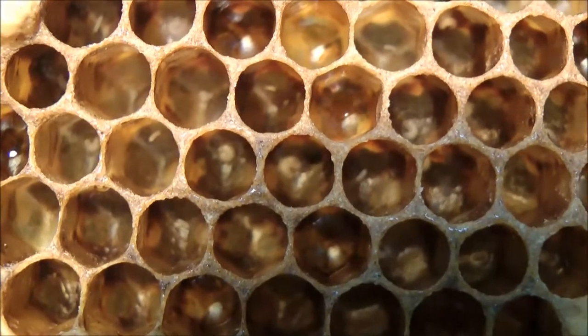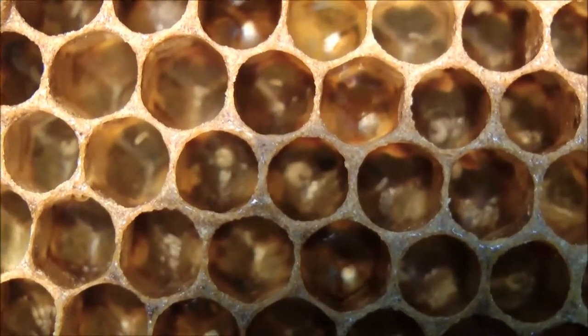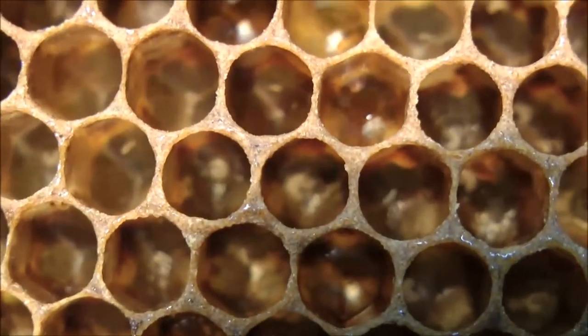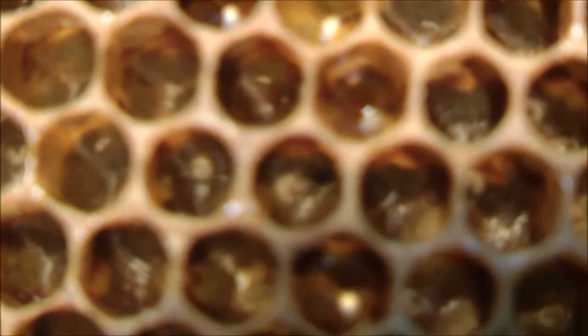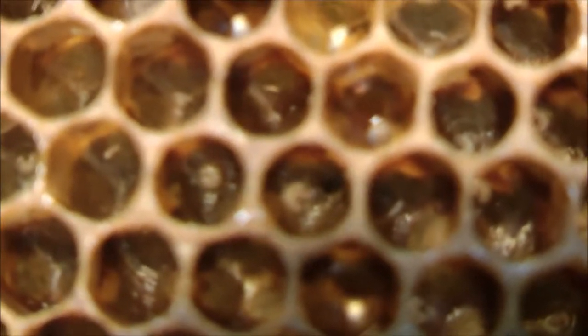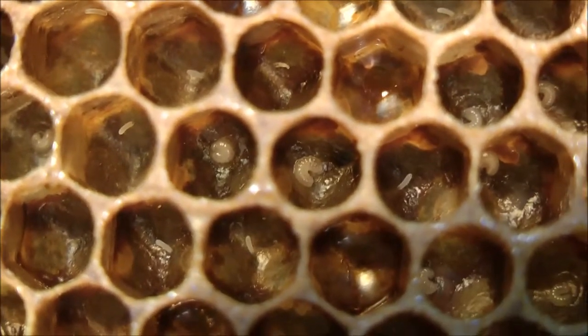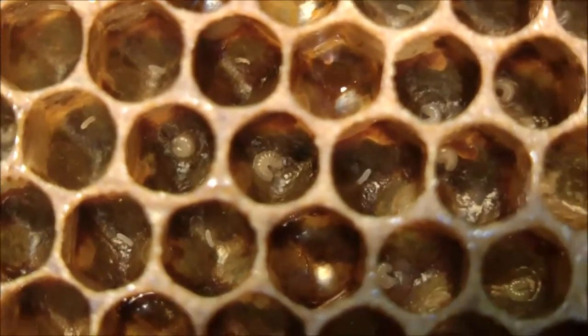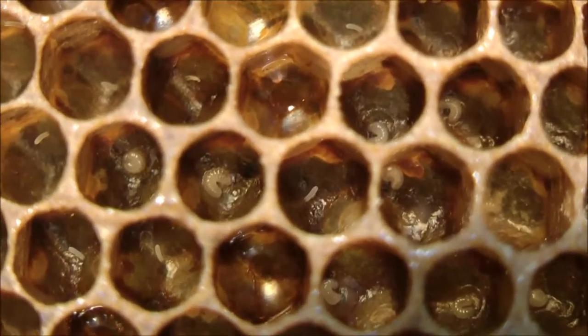is right in here. Now bear with me with the focusing. I'm going to do my best to see if it will focus on the egg itself. There. Do you see that little rice dot? Trying to move it right in the, now it's in the middle of the screen. That's a freshly laid egg, yeah.